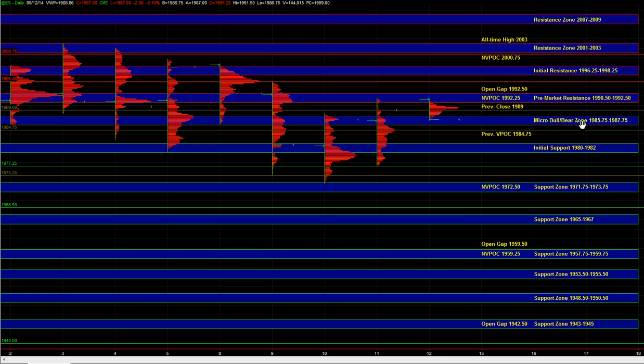On the downside, we've built a lot of volume in this 85.75 to 87.75 zone. So if the market can firm and kind of just hold above this micro bull bear zone, then we can balance and then try to put in that upside break. Now, if we break and hold below the micro bull bear zone, then it tells us that the market is not strong enough to stage an upside breakout, and it could just continue balancing within the recent range.